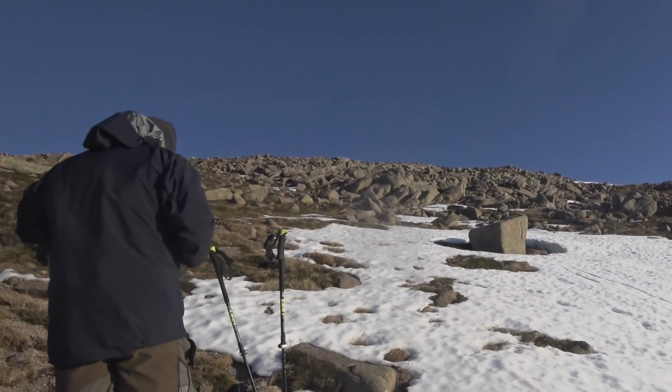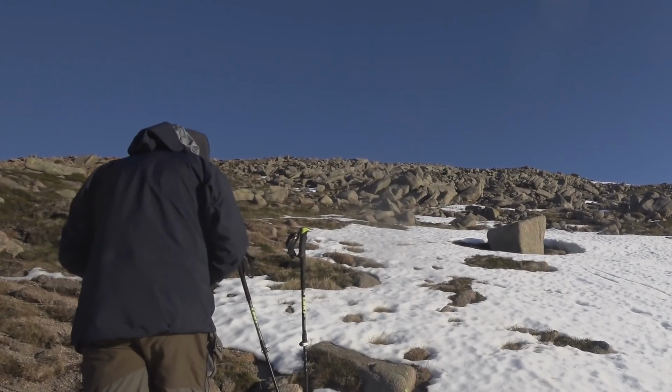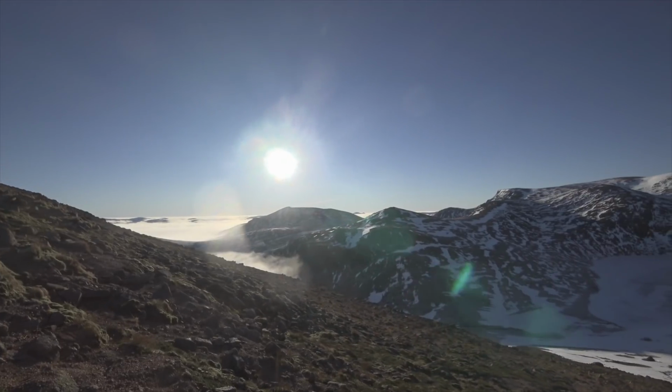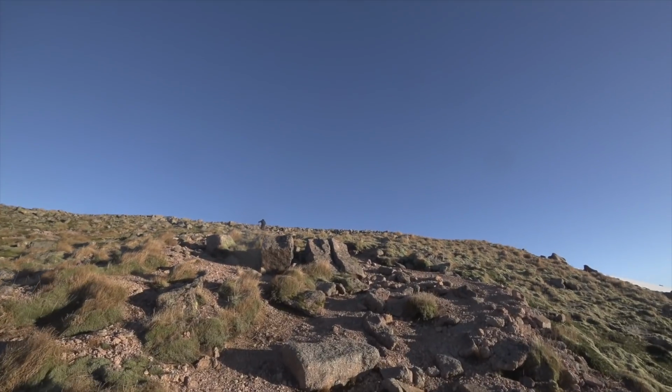Float on. Hard, the wee bug through, mate. Yeah. And up we go.